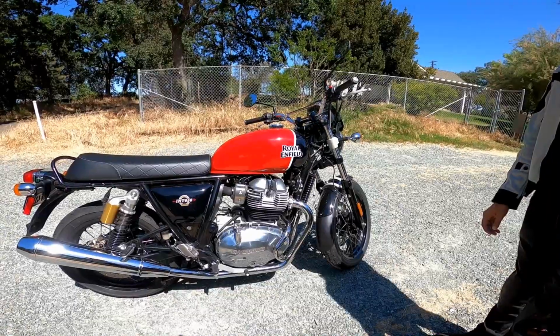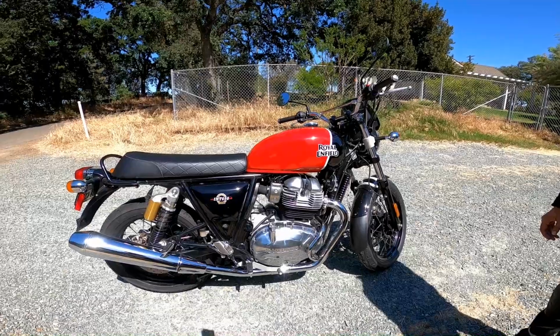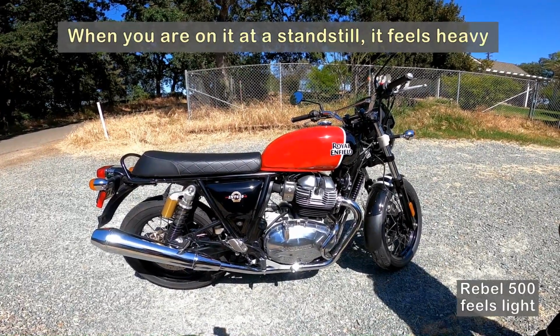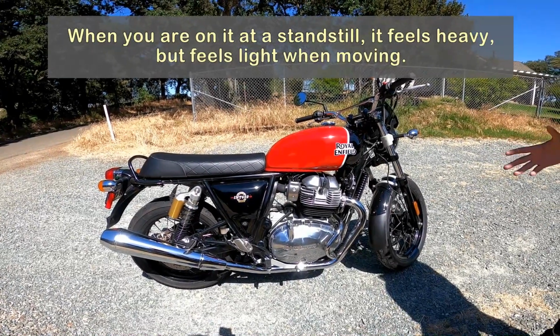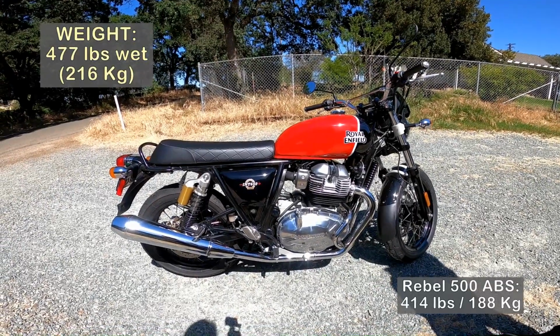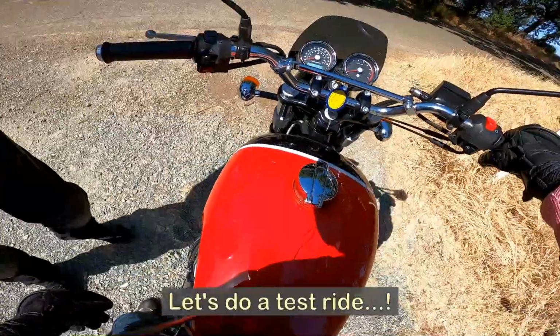How's the responsiveness? Is it light to the touch? When you sit down at first, you're going to think that it's heavy, but once you get going, you don't feel it. You don't feel any weight at all. How much does it weigh? It's 475 pounds wet, I believe. Okay.